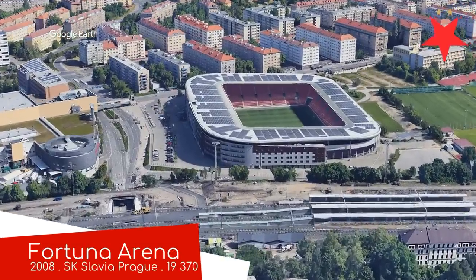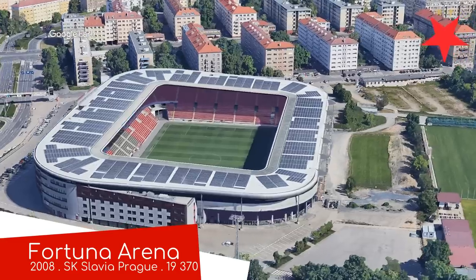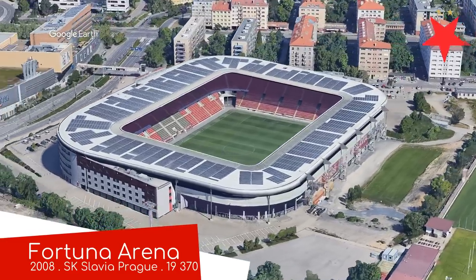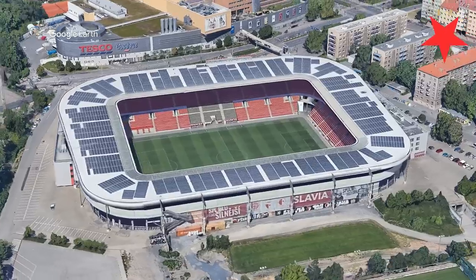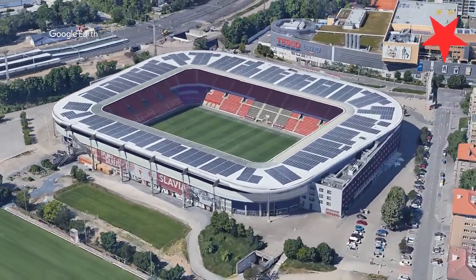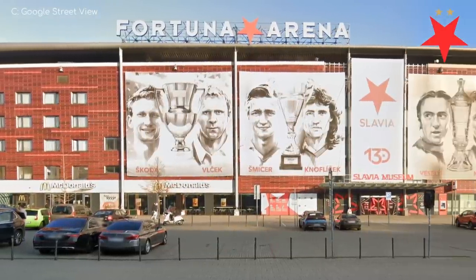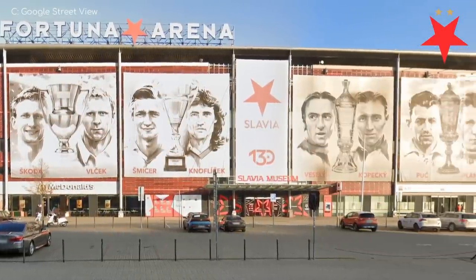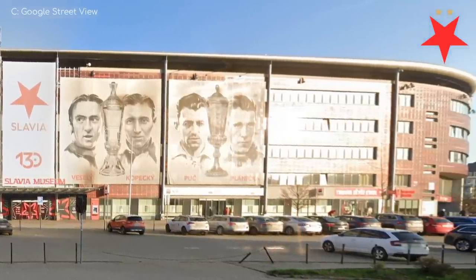If you disregard the ancient monstrosity that was Stadion Strahov, this is the largest stadium in the city. It's home to Prague's biggest club after all. On the surface, it looks like a fairly typical medium-sized modern football stadium, but there are a few cool features. Firstly, I rather like that facade. Not only the metallic red cladding, but the depictions of club legends is a nice touch.